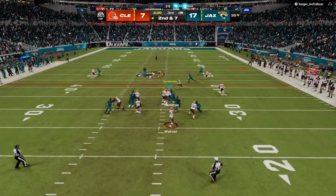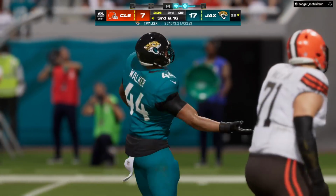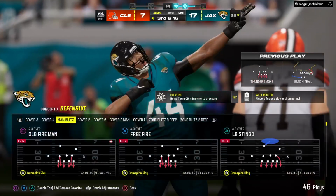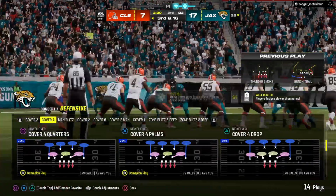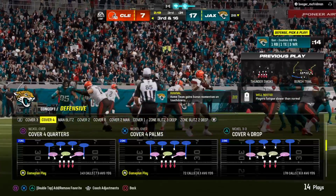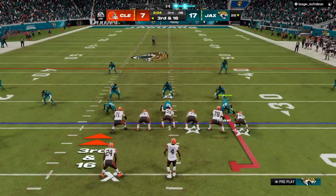Now Watson. Jaguar pressure on a Jaguar sack. Trayvon Walker able to drop him that time for his second sack of the evening. So one quick, easy analysis about why they struggled so far. They keep putting themselves in third and long situations. They just took another sack right there.